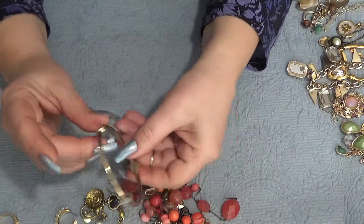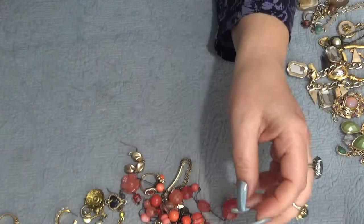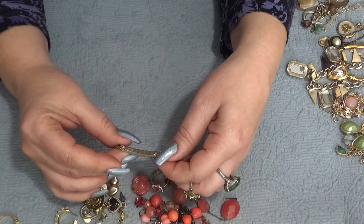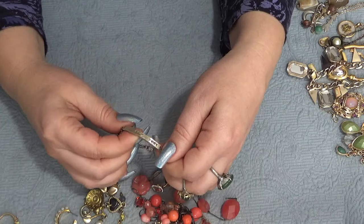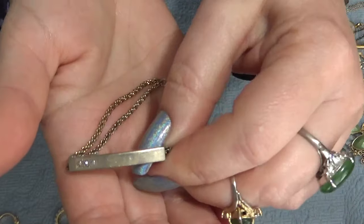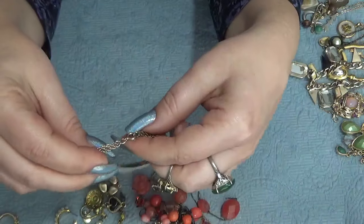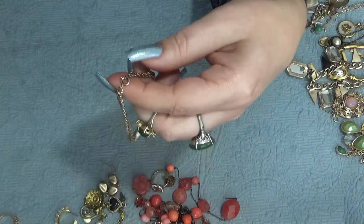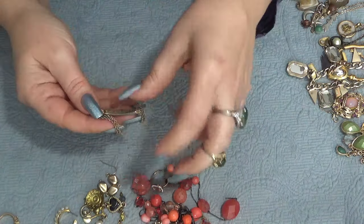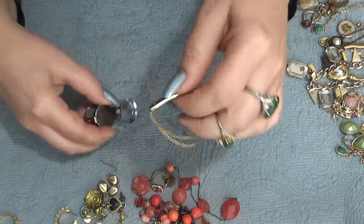A bracelet with three hearts and rhinestones, a bangle. This one has friends forever. This is also a Kari, has name Kari on. Thinking this is a Spidel bracelet. Over there. Oh, here. Yeah, Spidel USA.